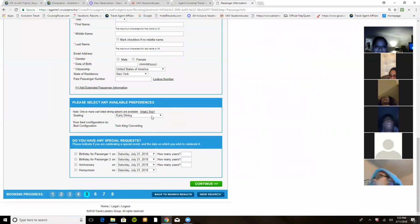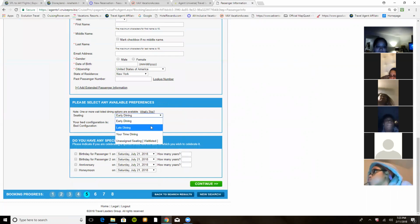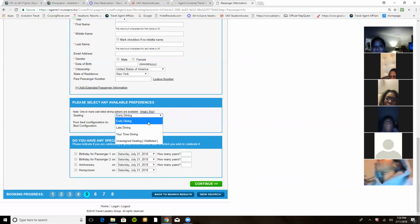Do they want evening dining, early seating or late? I'm going to tell you, early dining right now is usually about 5:30. Late dining is 8:15 or 8:30. And they don't have to go each night. You just pick your dining. They can eat where they want to. We always chose early dining. They have shows at these dinings. They do little dancing and different programs. With your time dining, you can go anytime you want to.